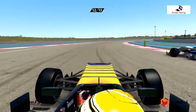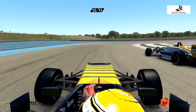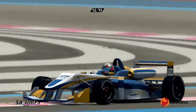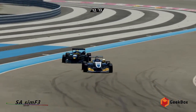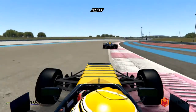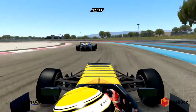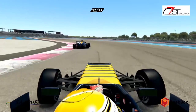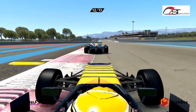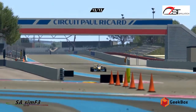Through turn 5 now. This is where James has been better. But he has run wide again. And James will be in full defensive mode. Back on board with Holden Jones. James opting for quite a tight line through the final corner there. Down the main straight we go to start the very last lap of the race.